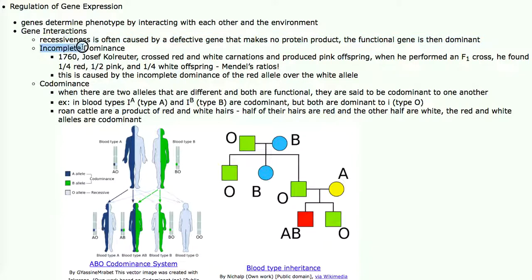In incomplete dominance, in 1760, Joseph Kohlreuter was crossing red and white carnations, and he found in the offspring a quarter red, a half pink, and a quarter white. He got Mendel's ratios 100 years before Mendel, but he could not explain how they worked. And so he doesn't get any credit for discovering heredity. Mendel's genius was he actually modeled with mathematical models how it all would have worked out.